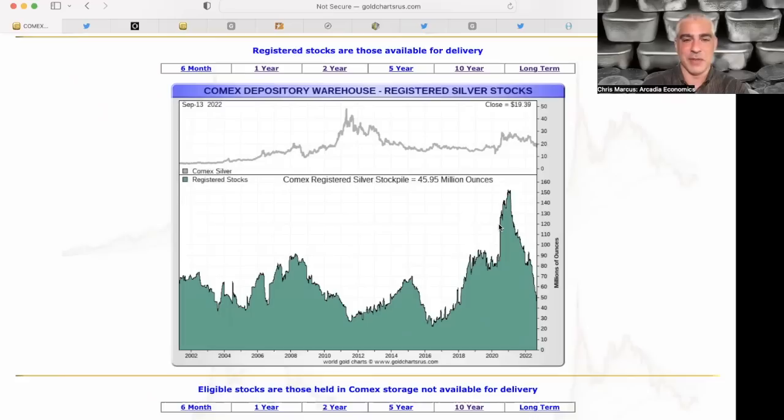What's interesting, though, is, as we'll touch on a little bit, you see metal coming out of the ETFs, silver also coming out of the London vaults, and certainly a sharp decline over the last year and a half. Here is right around the silver squeeze, where you had over 150 million ounces. And now, as you can see, we're down to just under 46 million ounces. So interesting to see that metal continues to come out, especially as the price has been lower. Seems like there is strong physical demand out there. Whether that comes back in, we shall see.